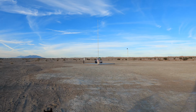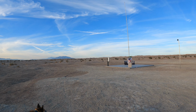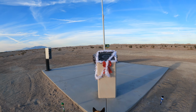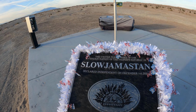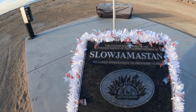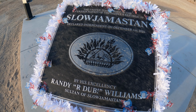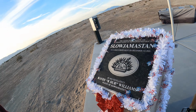But I guess this is where they raise the flag. They've got telephone service, it appears, and a plaque to commemorate Slowjamastan. So let's see what the plaque says. United Territories of the Sovereign Nation of People's Republic of Slowjamastan declared independent on December 1st, 2021 by His Excellence Randy R. Dub Williams, Sultan of Slowjamastan.